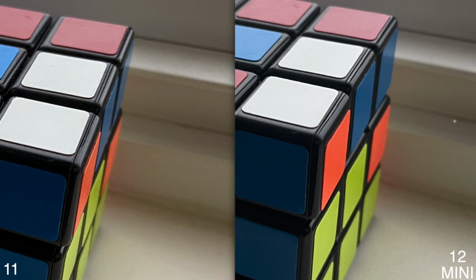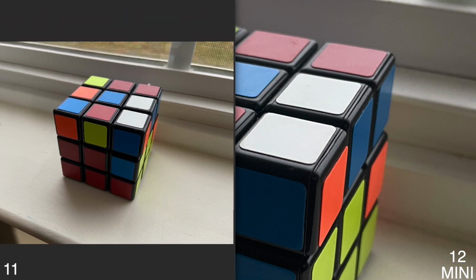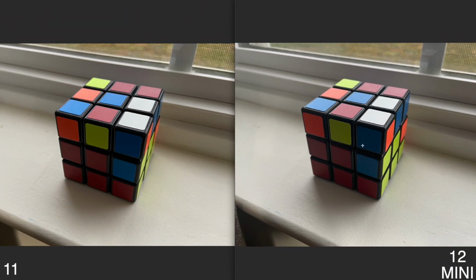With the 12 mini, it looks a little bit lighter. The iPhone 11 looks maybe a little bit more darkened. And even if you look at the top, there seems to be more noise, but nobody's going to be zooming in on photos that much. But for this one, I'd probably give it to the iPhone 12 mini for sure.